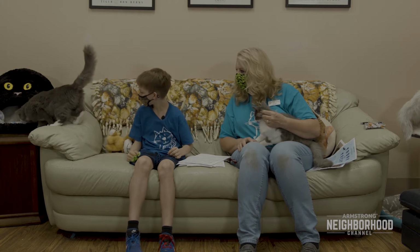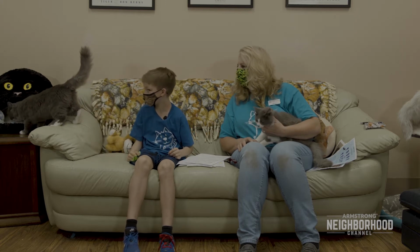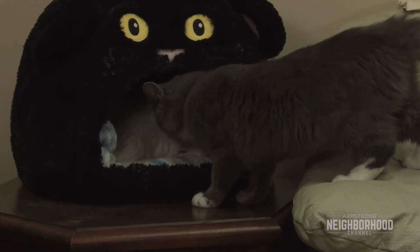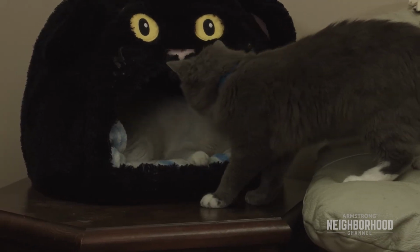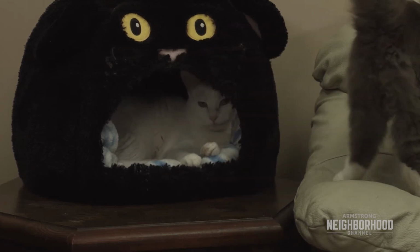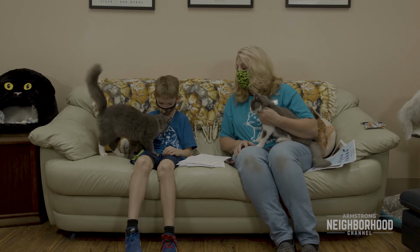Oh, where are you going, Stitch? He says, I want to go in that cat bed there. It was nap time. Kitty, kitty, kitty, kitty. Oh, kitty, kitty, kitty, there's another cat in there. He'll come back because they're really, really nice cats.